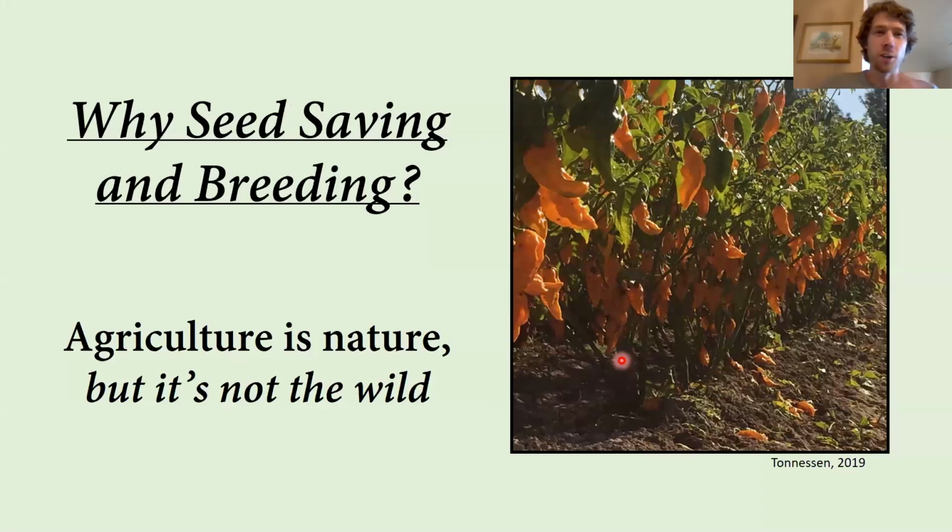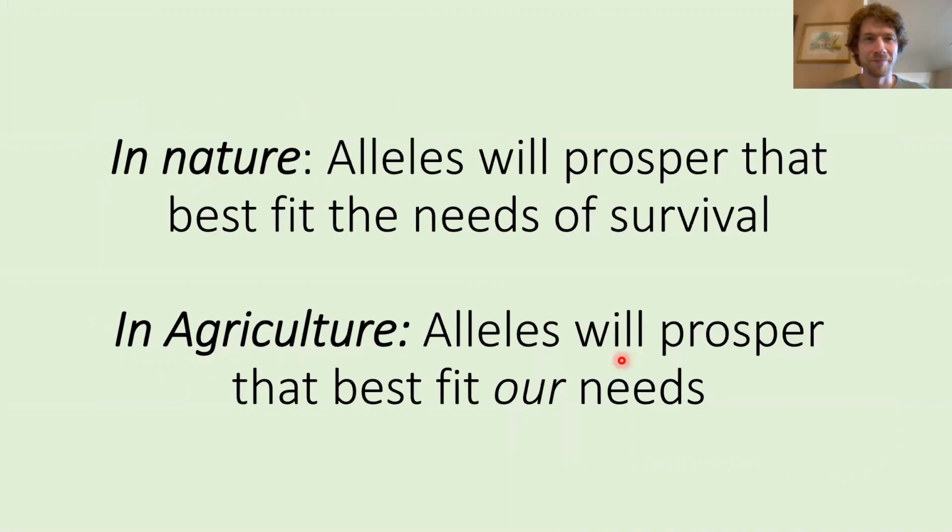So you're part of a seed saving group, so I'm sure you don't really need this, but why are we seed saving and breeding? The reason is because agriculture is nature, but it's not the wild. We can't just let our plants run wild, right? Because in nature, alleles will prosper that best fit the needs of survival. That doesn't necessarily mean a big tasty fruit or good timing of maturation so we can harvest it before it gets cold.